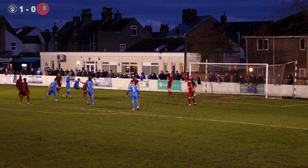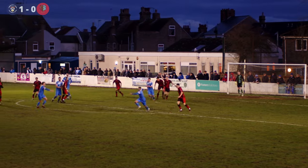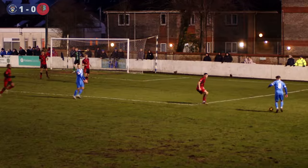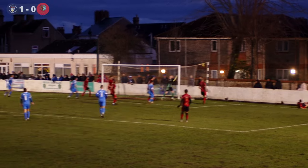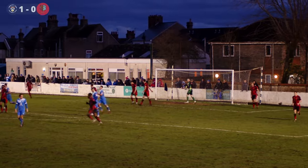Lowestoft still have it in the Regent box. Pumped it, but defended. Pumped it. Regent can't clear. And again, Lowestoft have the ball. It comes to Lowestoft's number 10. Can he whip it in? He's whipped it in. He's just gone over, though, and out for a goal kick.